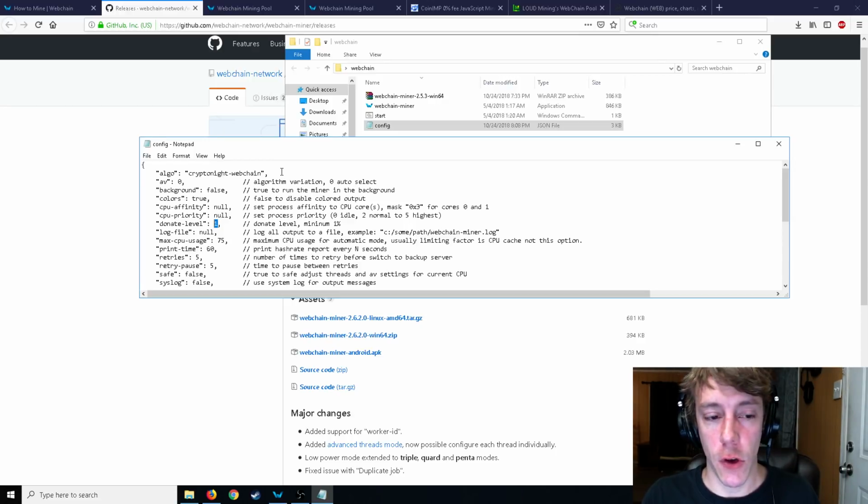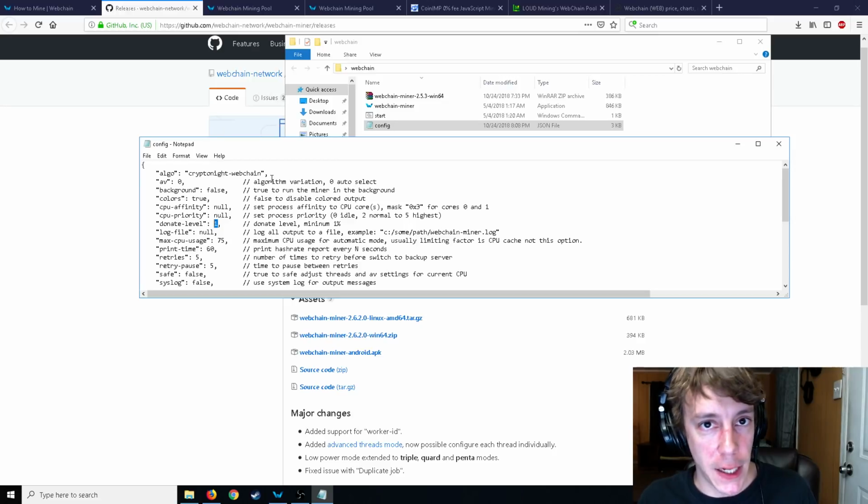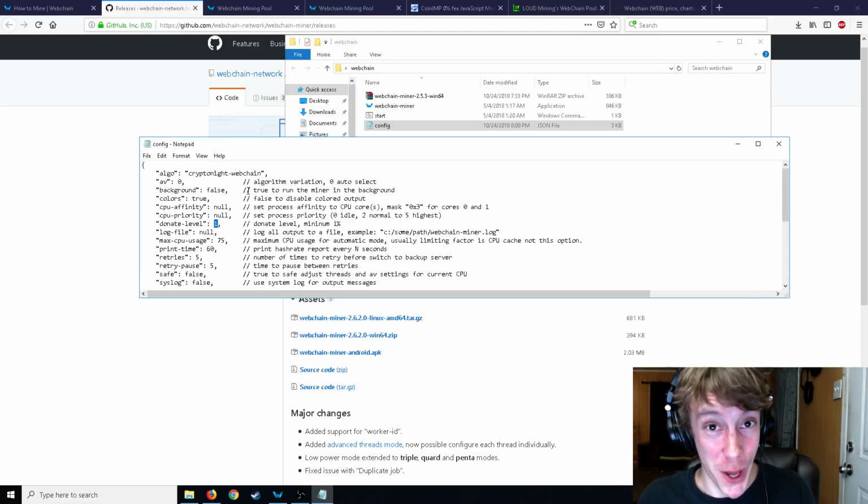And you might think to yourself, well, I'm going to set it at 0 so that I donate nothing at all. But it says the minimum is 1%, and I tried putting it at 0, and if you put it at 0, you'll notice that when you start mining, your donation level is 5%. So put it at 1, because that's the minimum amount. 0 doesn't work. You can go ahead and try it for yourself. It just doesn't work, at least with this version that I downloaded.